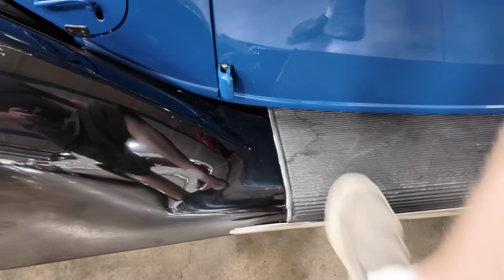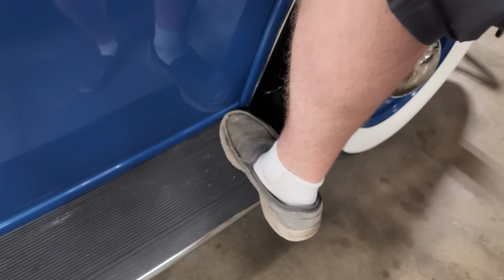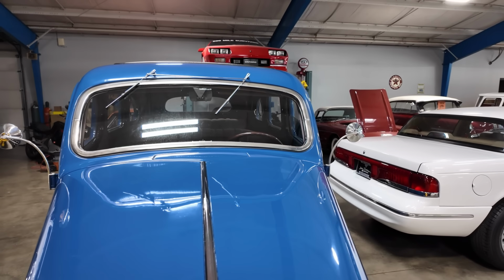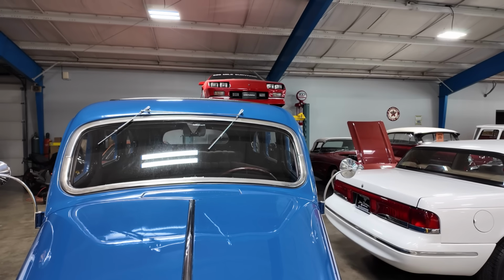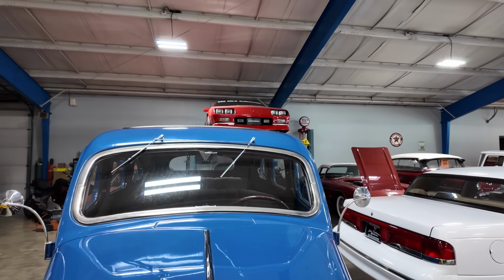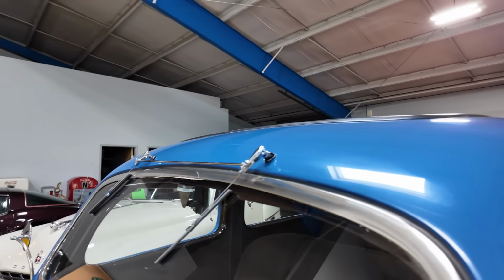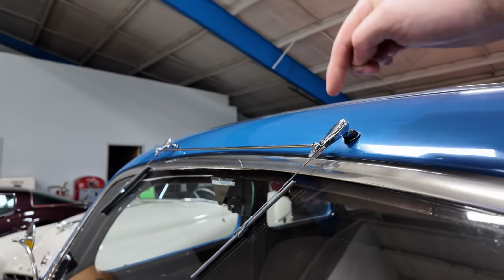The running boards are pretty thick in the front. Here's my size 12 shoe for reference. They taper in the back quite drastically. Same shoe. Notice it's a single piece windshield where the windshield wipers are mounted to the top and they follow the windshield wipers do. Notice there's a bar that connects the two.